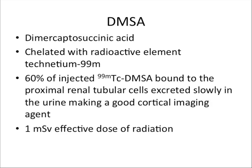For those less familiar with DMSA, or dimercaptosuccinic acid, it's an agent chelated with radioactive technetium. Its primary advantage is that it's bound in the proximal tubule rather than being excreted, so you get some imaging of the cortex, which is advantageous when you're looking for parenchymal damage. It involves about 1 millisievert of radiation. That's the equivalent of about 50 chest x-rays.